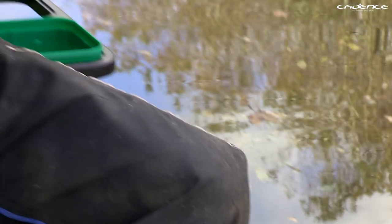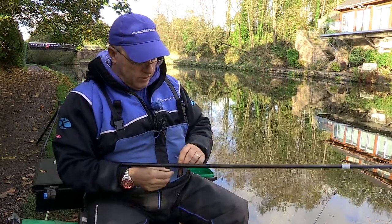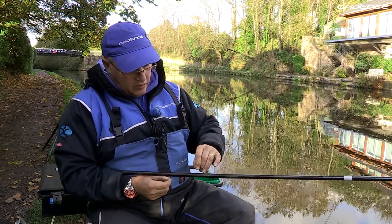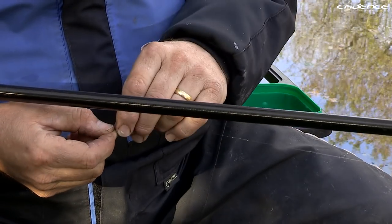And that really sits on the loop to loop for the hook length. We haven't talked about the hook lengths really yet, but the main line's 0.10. My hook lengths today have been 0.08. That again is a good breaking strain. It breaks at about £1.10.